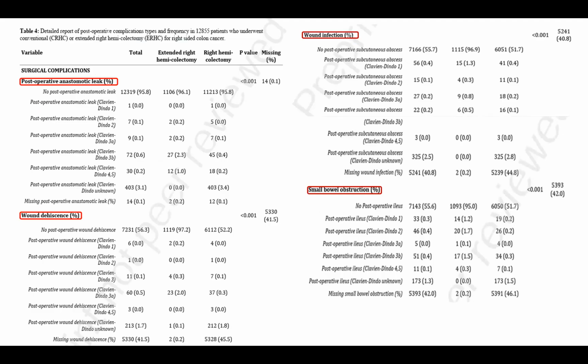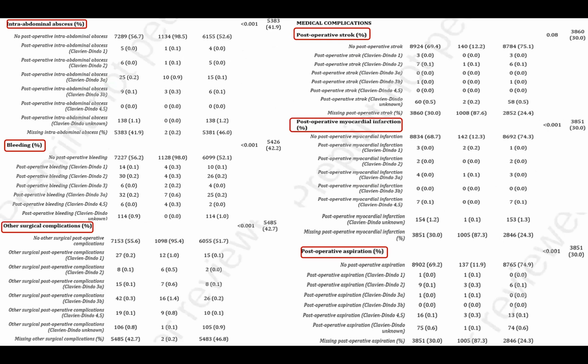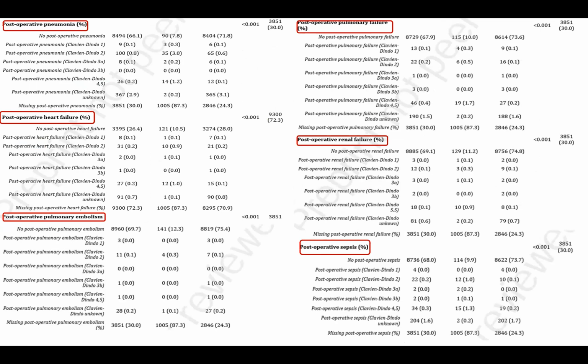there was a mismatch between the data given in the table and in the results, sir. Here in the medical complications, it was actually more in the right hemicolectomy according to data. First table is the total number, second is extended hemicolectomy, third one is the right hemicolectomy. So, according to this table, more numbers were in the right hemicolectomy patients. And another thing is, most of the data from the extended right hemicolectomy was missing.